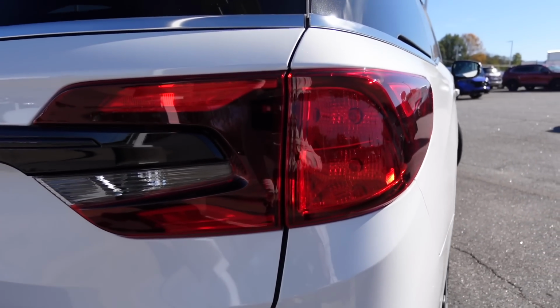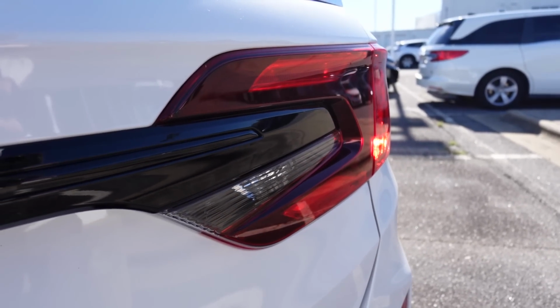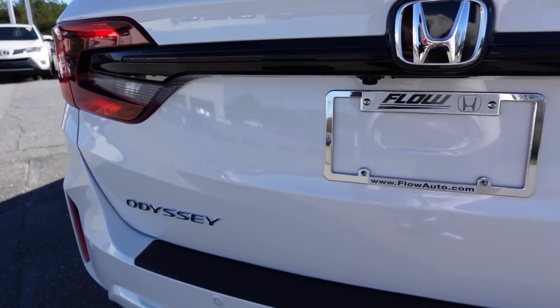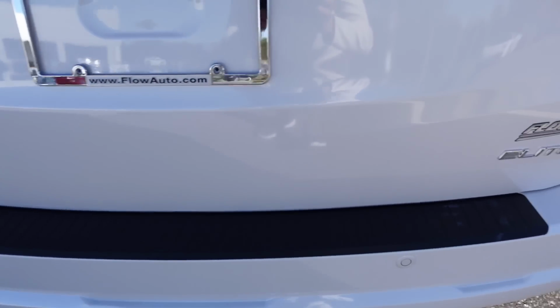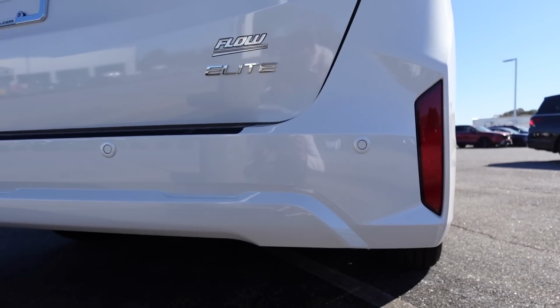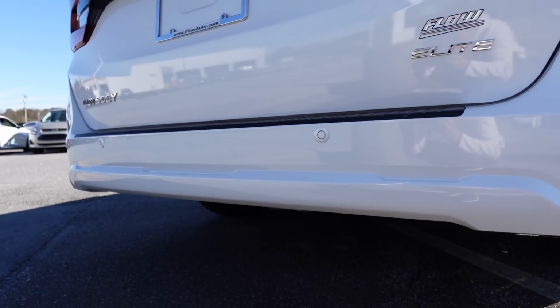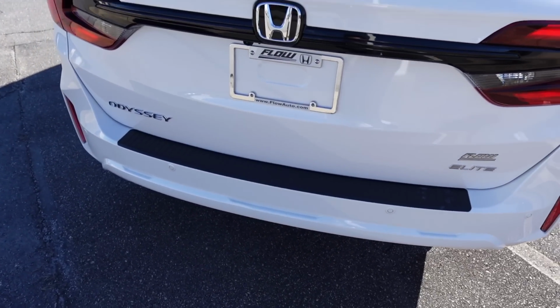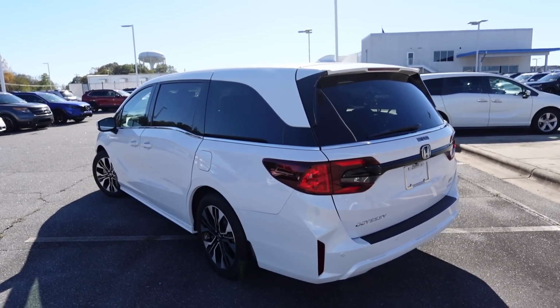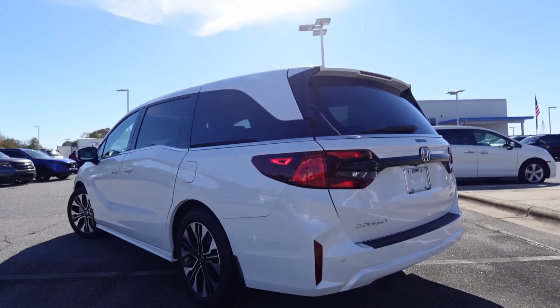And then you have halogen bulbs in these massive red taillights. Got a gloss black trim piece connecting the two with your Honda badge in the center. Odyssey logos on the far left side with Elite over on the right. There are parking sensors throughout the rear bumper with all body colored finishing it off. Some sharp contours to it as well, and then a sharp line in the center of this liftgate. So there are some bold lines for sure, making this Honda Odyssey have a pretty nice design.